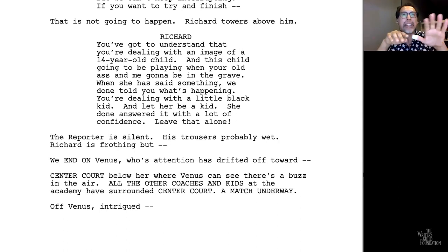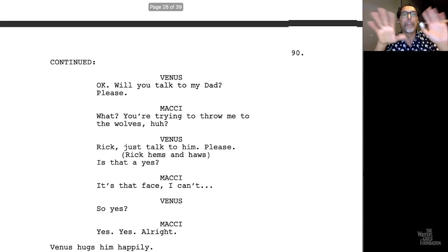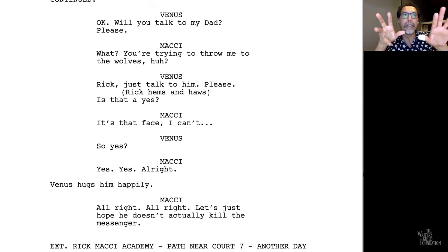And then page 90. So this is cool, because this is when Venus starts taking, she talked to my dad, she starts taking agency. And can you talk a little bit about refocusing on her at this point?